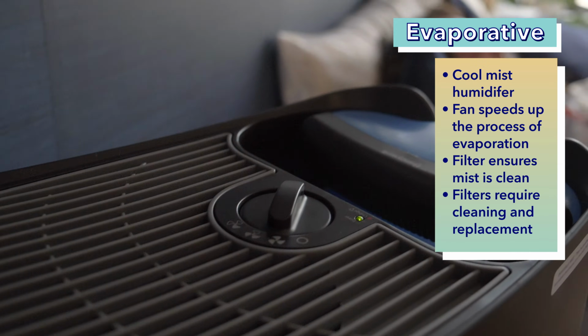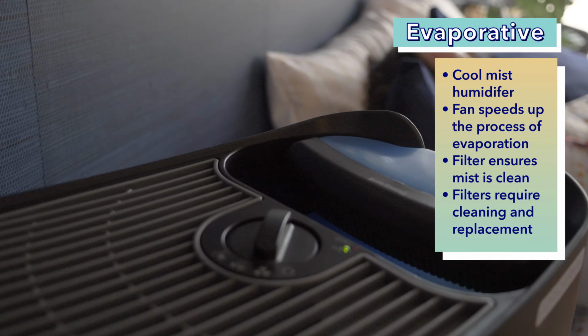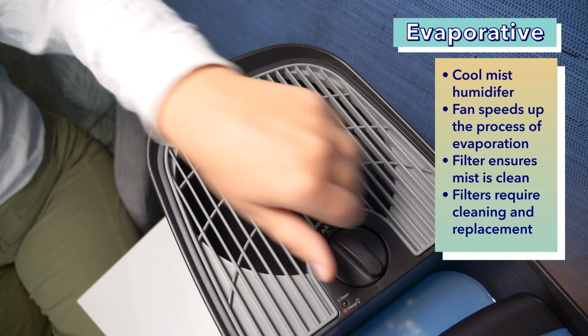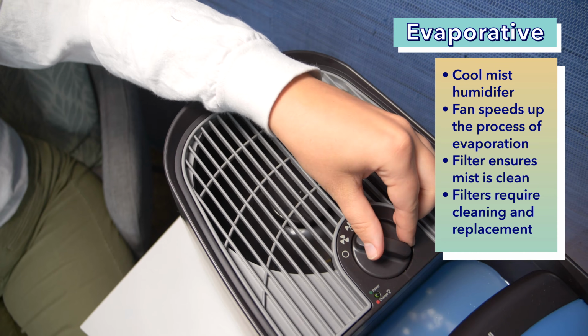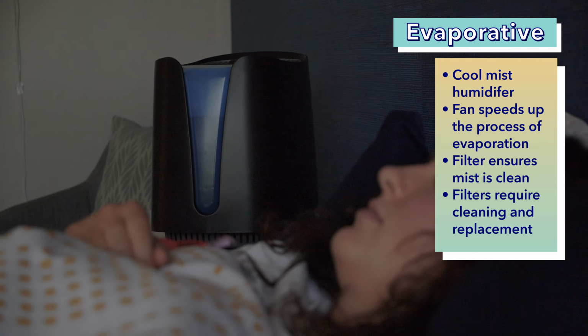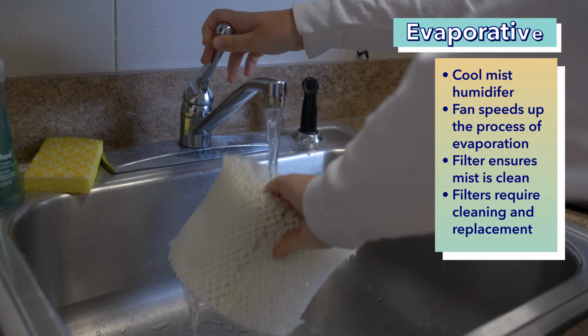Next up, let's talk about evaporative humidifiers. Evaporative humidifiers are a cool mist humidifier. They work by speeding up the process of natural evaporation. They use a fan to blow air through a filter where the air absorbs moisture. This type of humidifier is a good way to ensure the mist blowing into your room is clean, but also requires replacing the filter periodically.